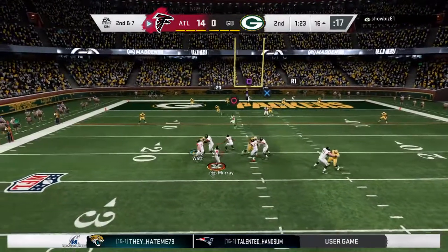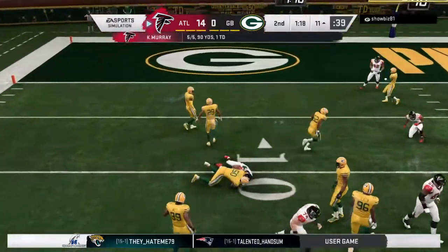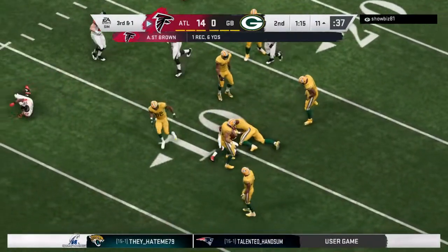Play fake. Murray. Throwing left side here, and it's complete. And he's brought down just outside of the 10 at the 11. A gain of 3 last play. This time they double it and pick up 6.